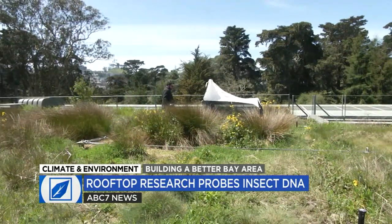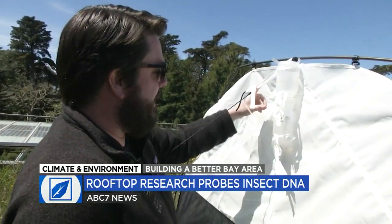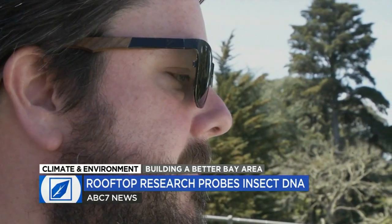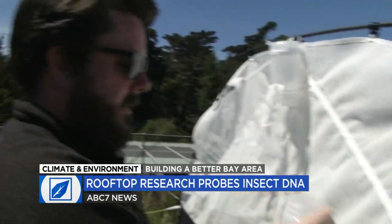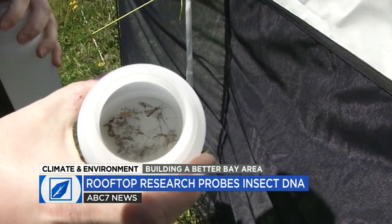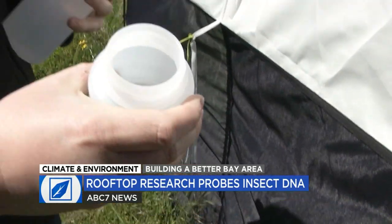So this is our Malaise trap. There's a bunch of bugs that have just come into the top of the trap. Chris Grinter is the collection manager of entomology and a self-described bug guy. The trap he's checking is part of a multi-site project that could help researchers better understand the evolution and biodiversity of insects. First, the insects captured in the trap are sent off to the lab, where teams will sequence their DNA for a project funded by the California Institute of Biodiversity.